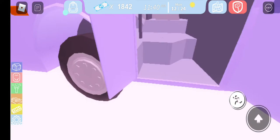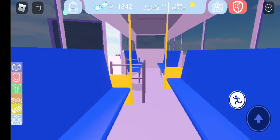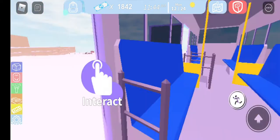Let's see the interior. Now, this is a public transport configuration. This is a bit typical to see what you have inside. Now, this is a public vehicle.